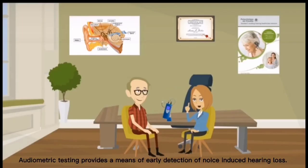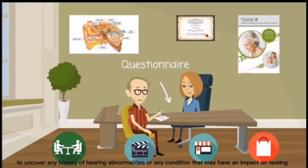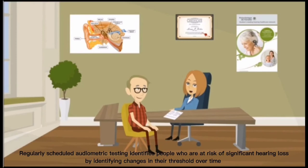Audiometric testing provides a means of early detection of noise-induced hearing loss. First, the individual will complete a hearing surveillance questionnaire to uncover any history of hearing abnormalities or any condition that may have an impact on testing. Regularly scheduled audiometric testing identifies people who are at risk of significant hearing loss by identifying changes in their threshold over time.